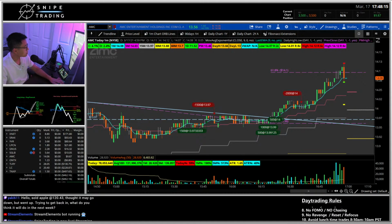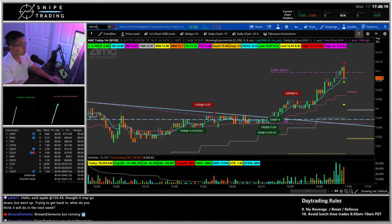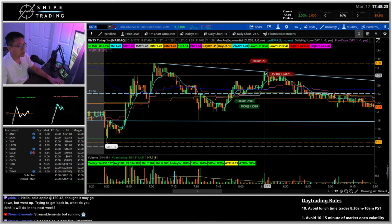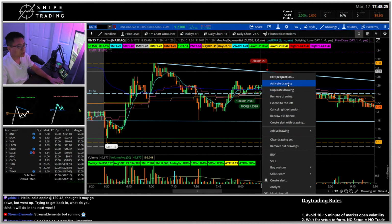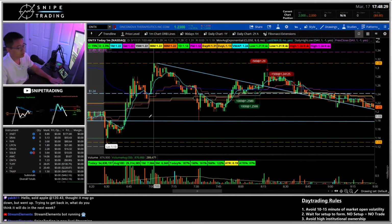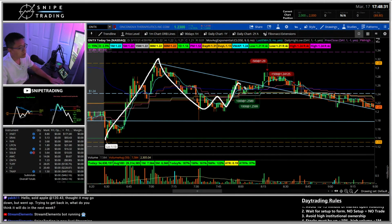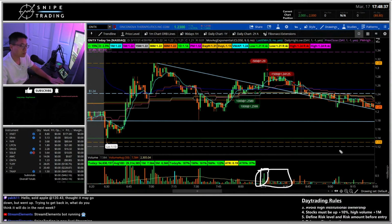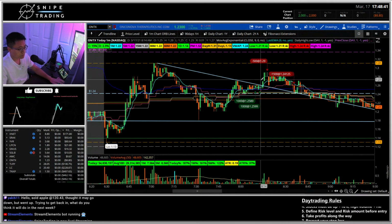Let's see. The next trade is ONTX, which was also a flat trade. I think I took this because it had a breakout here. Decent looking chart, no follow through. The volume didn't continue there. Just a few high bar volumes, but no continuation.